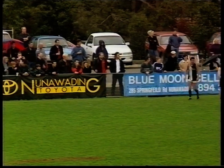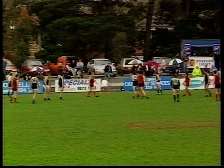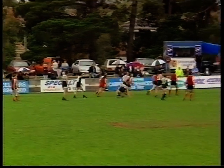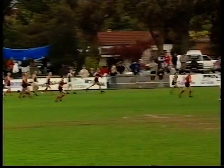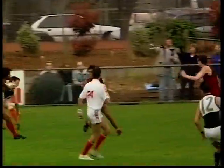Absolutely fantastic crowd here today at Walker Park. Suburban football is alive and well. And you must give credit to the Wantirna South side. Two years ago, undefeated in 4th Division, and they won the premiership, and now two years later here they are playing in the grand final of the reserves in 3rd Division.